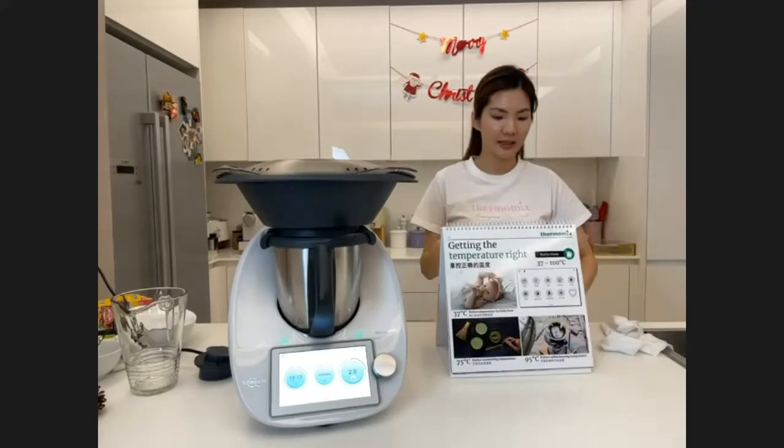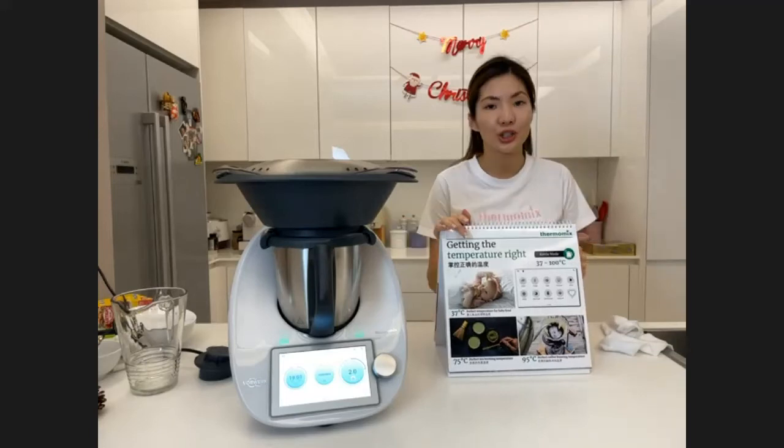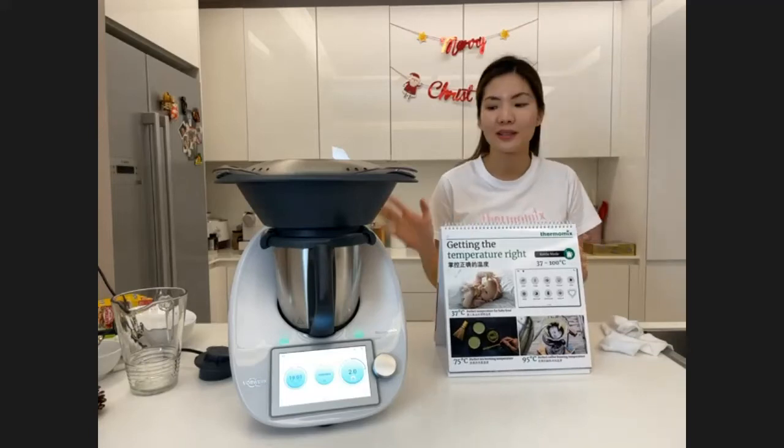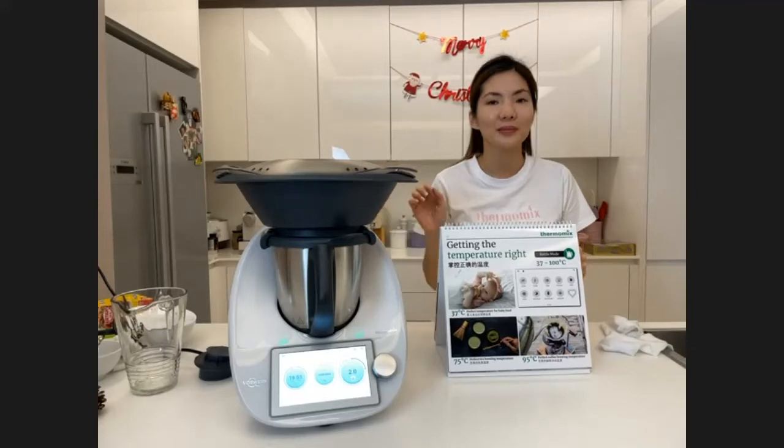Okay, so with the Thermomix, there are over 20 functions and more. Why? Because the Thermomix TM6 has software updates. So from time to time, you will get new updates. Okay, it will prompt you on your screen, would you like to update your software? So make sure you update to the latest software.